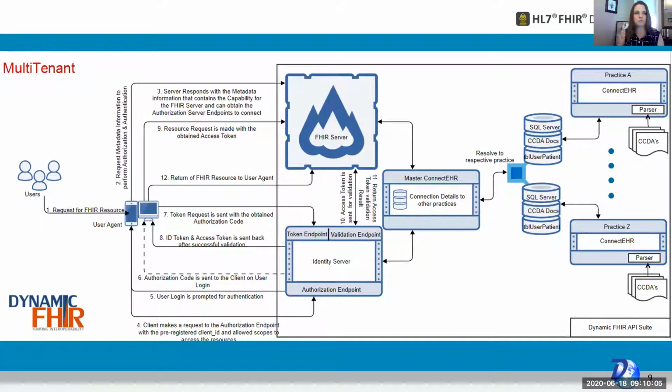Okay, so here's the diagram I promised, and there's a workflow here that you can follow. I don't think I'm going to have enough time to go into it, but please take a minute when you have time to review this slide. Super helpful workflow of how we're doing the SMART part of this, the tokens being shared, the identity server, the FHIR server. We also have this master Connect EHR server that has the list of providers and practices that are connecting with separate Connect EHR applications that create CCDAs or deliver CCDAs to a database.